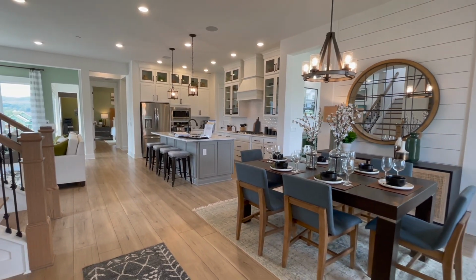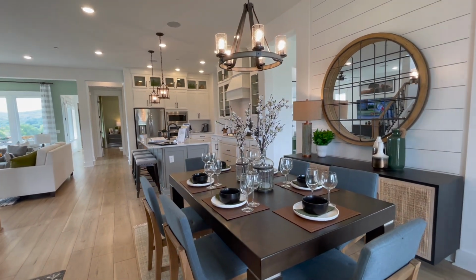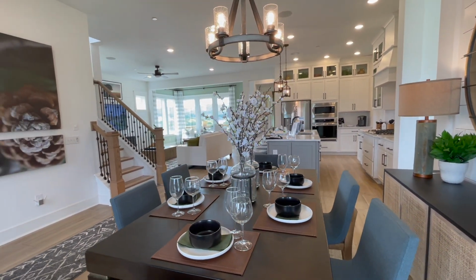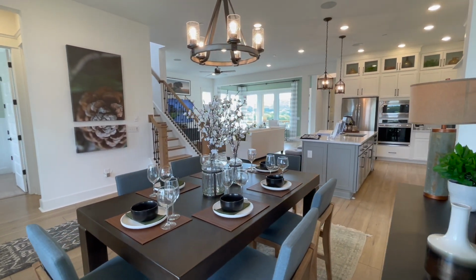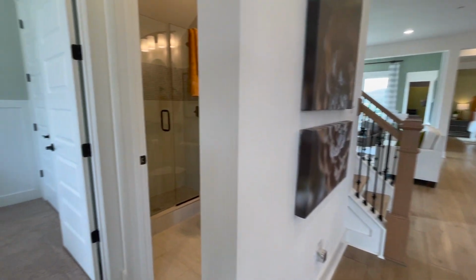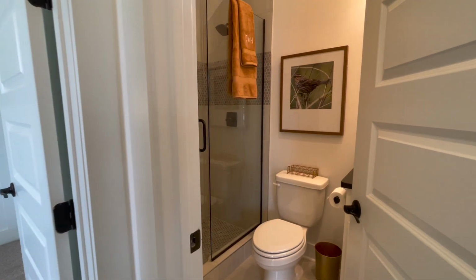And the model that we're looking at is actually a model by David Weekley Homes. This model with the sunroom is going to have 5 beds, 4 baths, 3,029 square feet, and a 2-car garage. It's got an amazing upstairs bonus room for the kids or a great work from home office, whatever you're wanting to use it as. This is just a beautiful home, and I'm excited to share it with you.